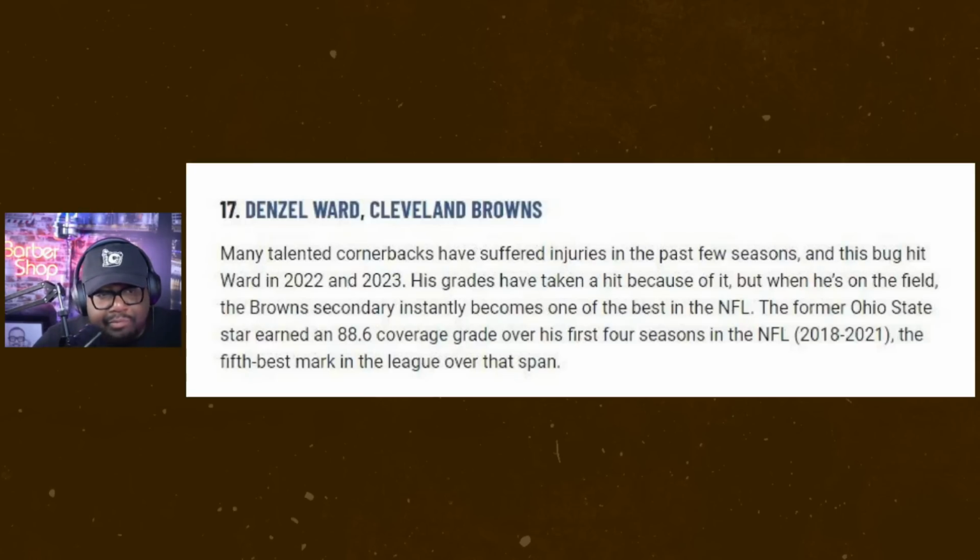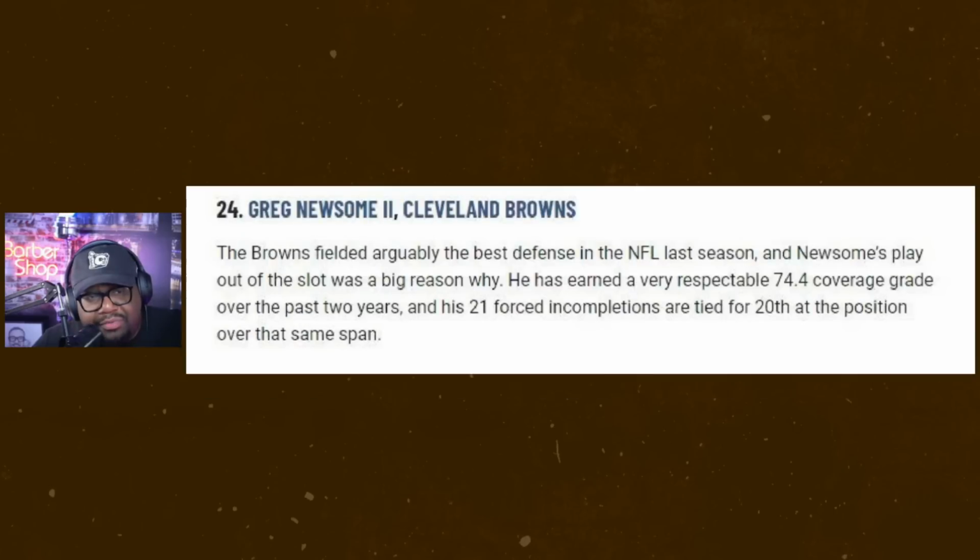Let's take a look. Here's another guy who kind of is maligned a little bit. They picked his 5th-year option up. Greg Newsome comes in at 24. Think about this. This is in the top 32 corners in the league. So you got 17 and 24.